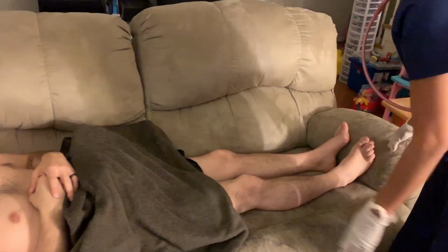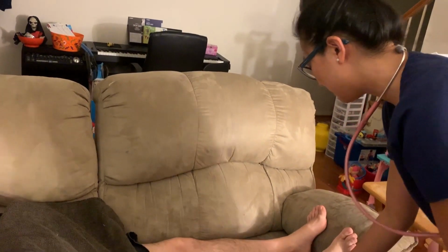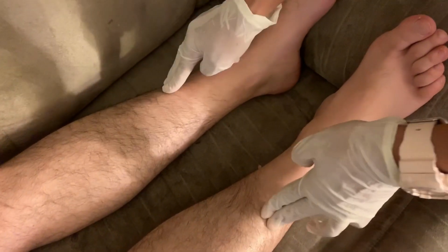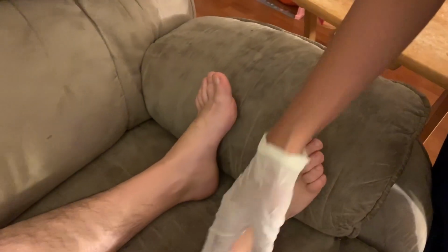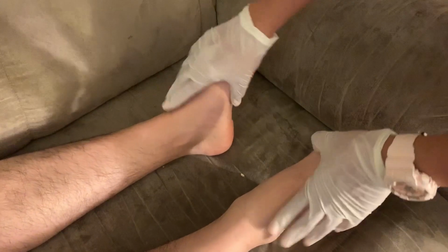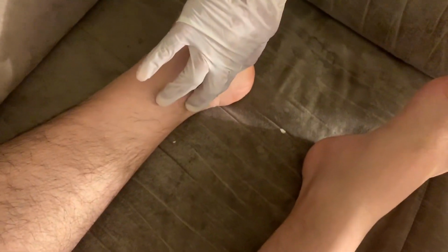All right, so now I'm gonna go ahead and check and see if there's any edema. Your pretibial edema here, there's no pretibial edema. And then your pedal edema, no pedal edema here. So everything's good. I'm gonna go ahead and check your pulses down here. Your dorsalis pedis here, one on each side, so it's graded 2+ bilaterally.